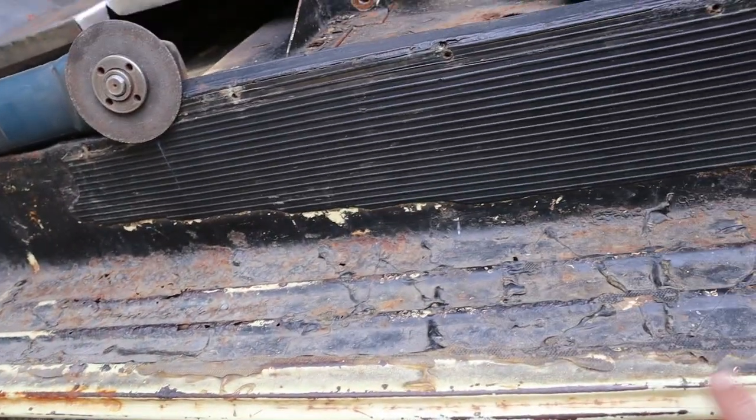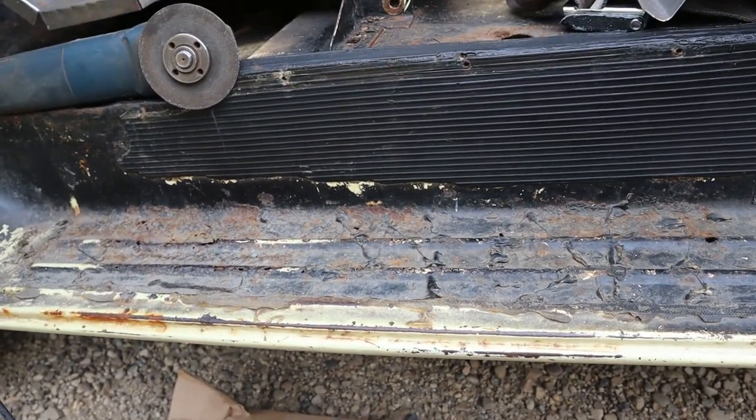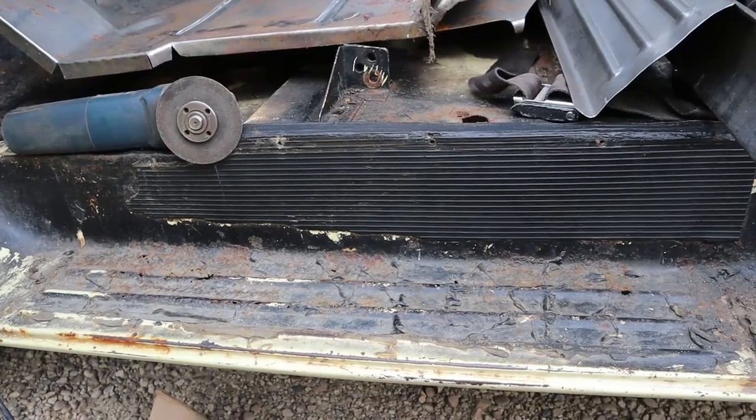Okay, so first things first. I'm just gonna mow this all off and separate it along the inner rocker here. And then we'll go from there. So I'll cut to the post cut.